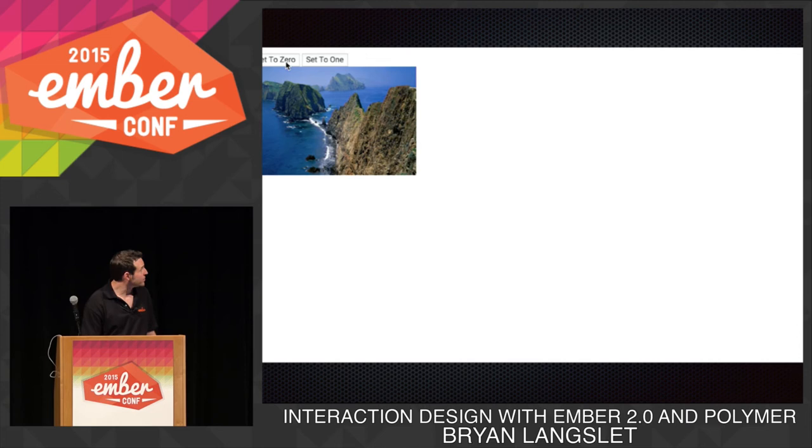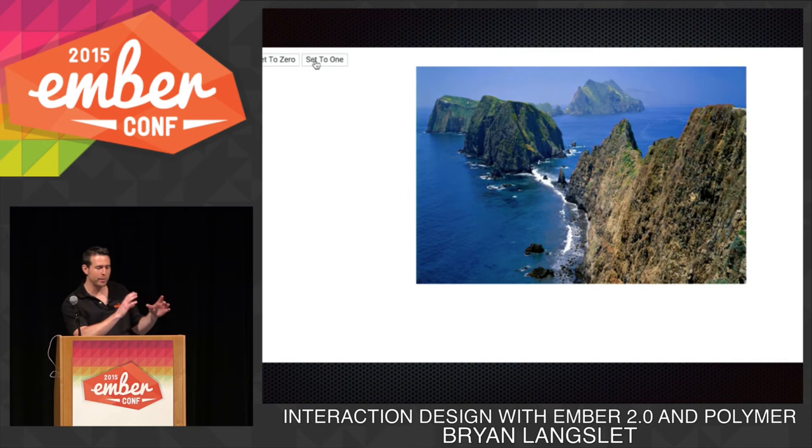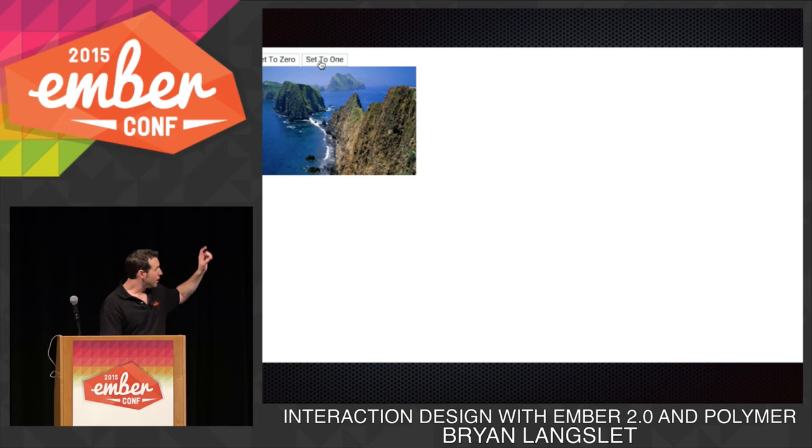So then as we see, when we click this, it smoothly animates from one state into the next state just by hitting. So what's happening, Ember is setting that value, the selected value, to 0 or 1. It's going into core animated pages. Core animated pages is then selecting the correct child element, and then core animated pages itself is taking care of the entire tweening transformation for us. So this is actually pretty cool.